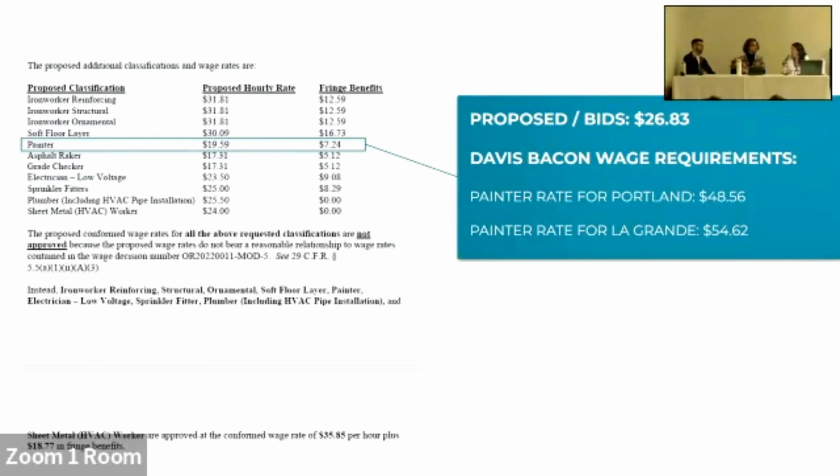I'm going to ask you a follow-up real quick to put you on the spot. When did you find out the wage rate for the painter? Like how late in the process? Because if I'm correct, that was well into the start of construction that you're finally getting that information, right? It was.